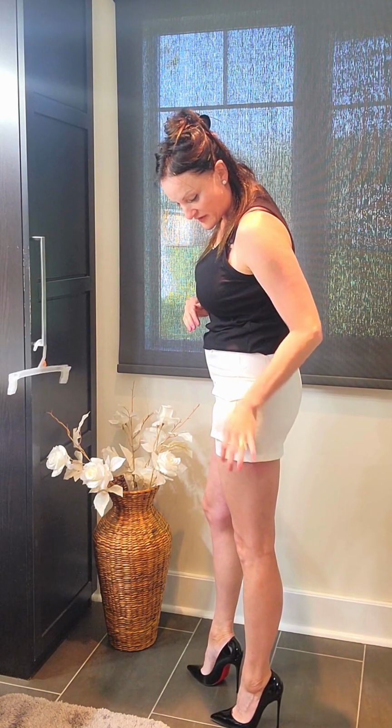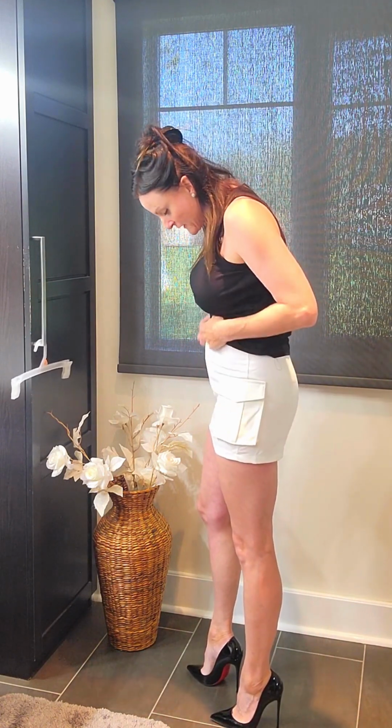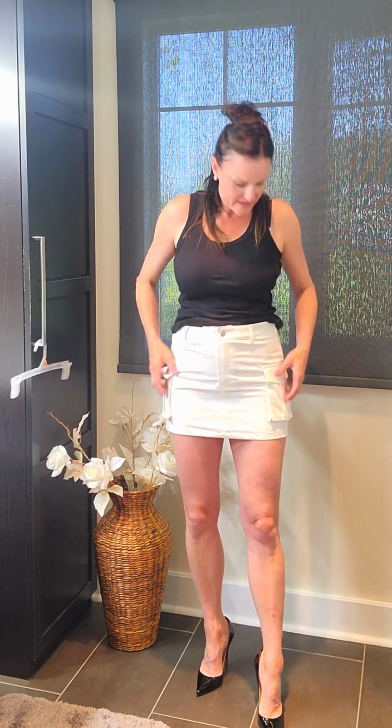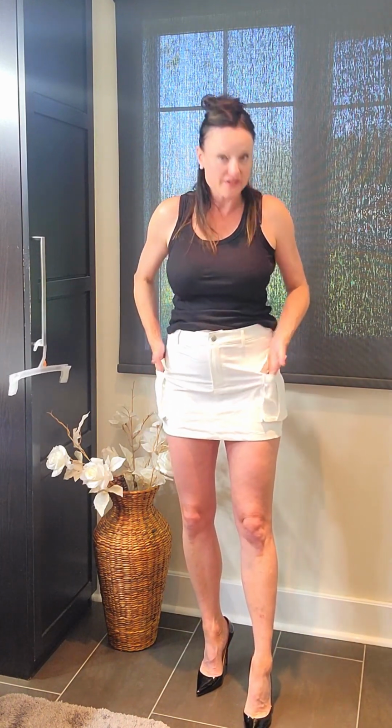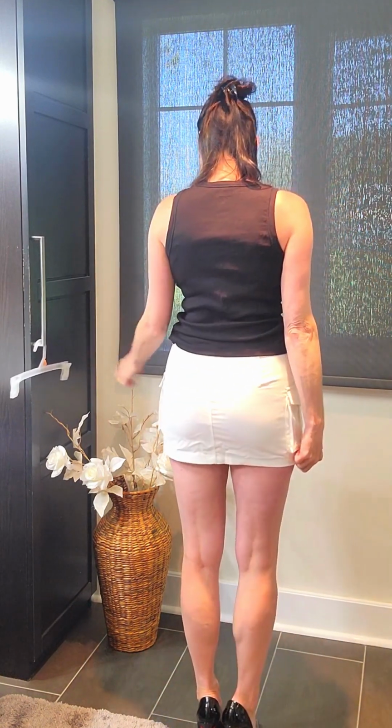But I really like how this one fits. It's a very light cotton material, and it has the zipper at the front and then the little silver popper button. So that does that really nice. And then it has these little side flap pockets, so that gives it a little bit more character. Most cargo skirts do have their side pockets. And this is how it looks at the back.